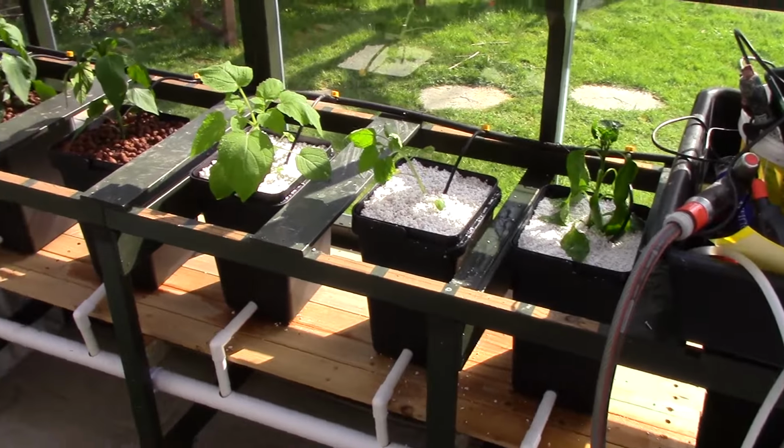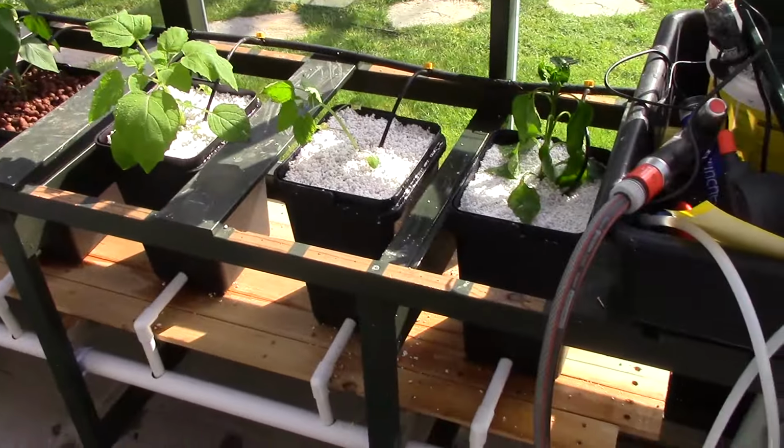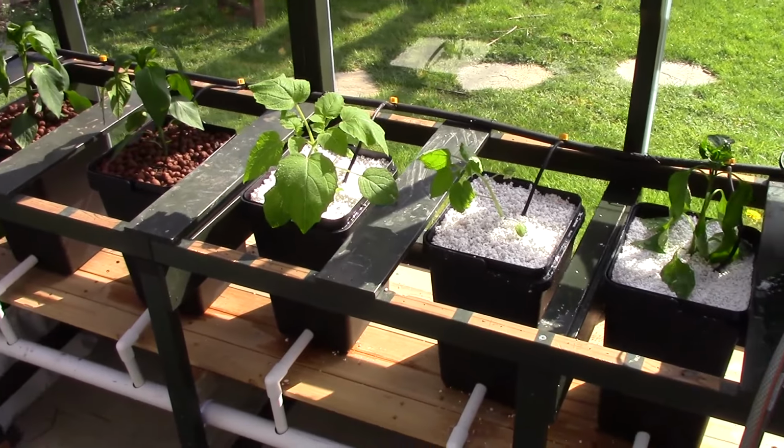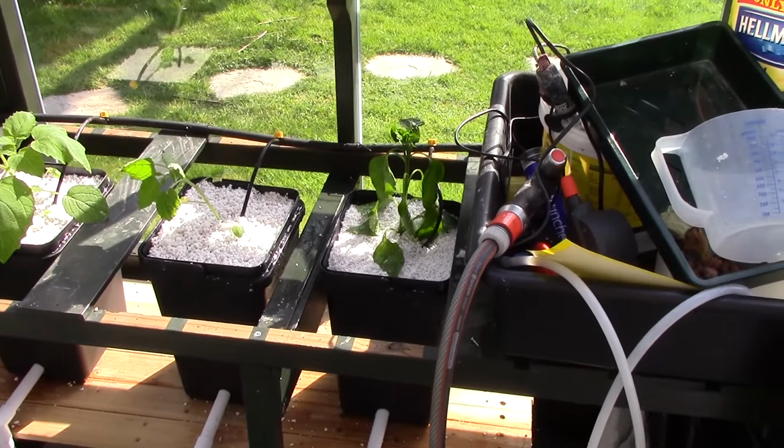But it's all up and running, the pump's running, we've got water trickling through them all looking good. And I've got two of the California Wonder Peppers at the end, two golden berries, and then another California Wonder Pepper that was in the NFT rail but not looking too happy.